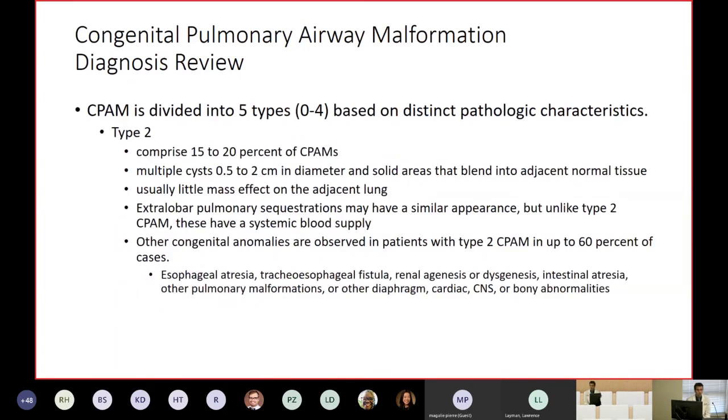Type 2 comprises about 1/5 of the CPAMs. These are multiple smaller cysts, less than 2 centimeters in diameter, with solid areas that blend into the adjacent normal tissue. There's usually little mass effect on the adjacent lung because it blends in. These can be confused with other malformations, including extralobar pulmonary sequestrations, but as noted in our patient on our imaging, CPAMs do not have connection to the systemic blood supply. Other congenital anomalies can be observed with type 2 CPAM, including esophageal atresia, tracheoesophageal fistula, renal agenesis or dysgenesis, or other diaphragmatic, cardiac, CNS or bone abnormalities.